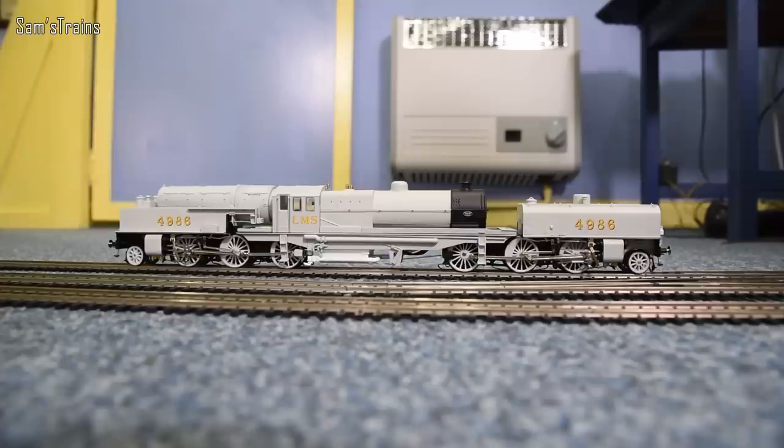So, mechanically speaking, yes, as we've already seen, the pickups are not that great. They look a little bit on the messy side. They look a little bit tacked on. There don't appear to be any proper bearings on the wheel sets. There's no screws or anything even on the underside. So, you know, the quality of the mechanism is a little bit questionable at the moment.